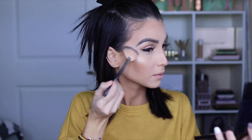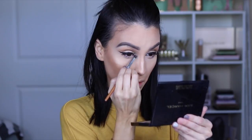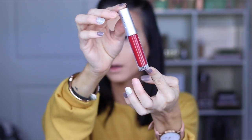I use it for everything. Cupid's bow, bridge of my nose, and of course, let me pack on more highlight. I'm packing on a little bit on the inner corners of my eyes, the tear ducts, so it has the highlight pop effect, and as my brow bone highlight.